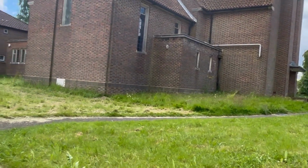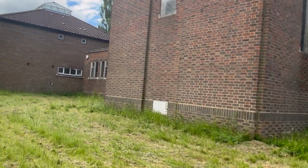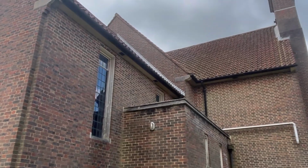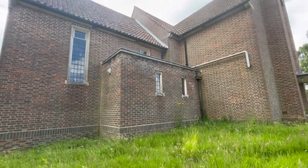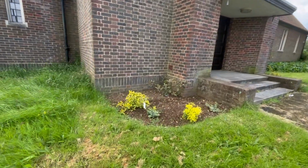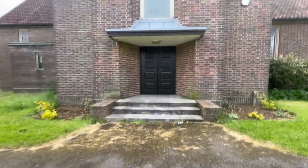So now we're gonna be looking around this church, guys. So this is a church. Okay, so that is the church. You can see how they built it. Yes. Some nice flowers there at the front. And that is the door. Okay. So that is the door.